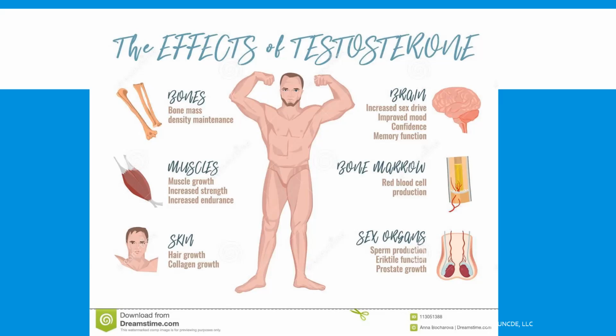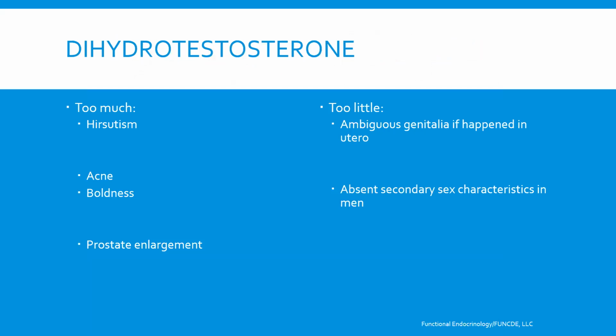Then we have the effect on the brain. Testosterone frequently helps with mood, confidence, memory, and increased sex drive, both for females and males. So that's where the balance of testosterone and estrogen and progesterone becomes very, very important. Bone marrow: men usually have a significantly higher amount of red blood cells, and that's because testosterone helps production of red blood cells from bone marrow. And obviously we have all kinds of effects of testosterone on sex organs, in females and males both.